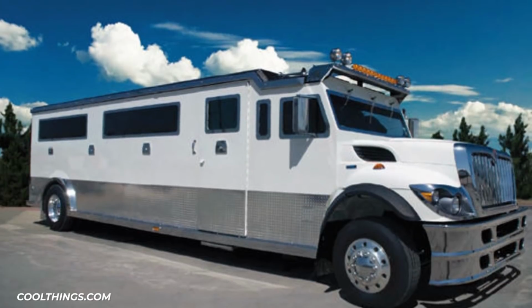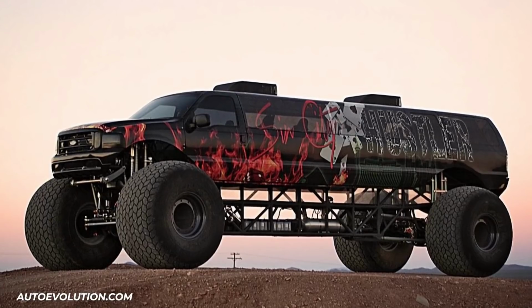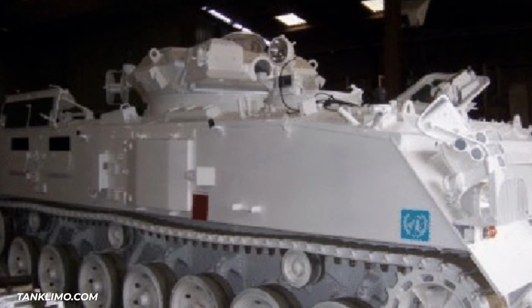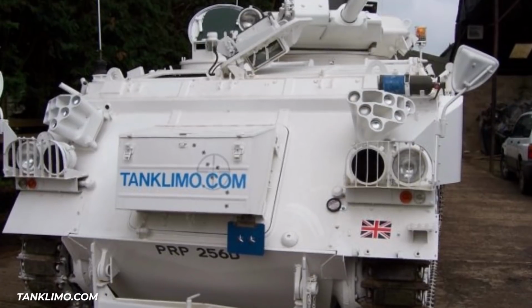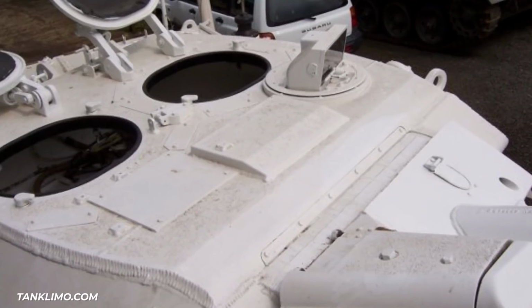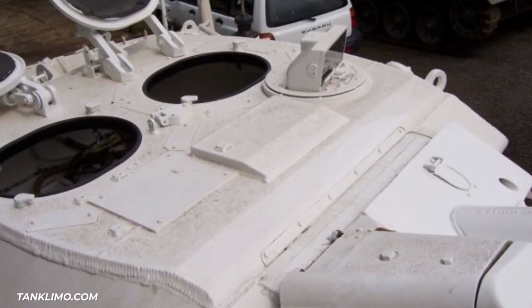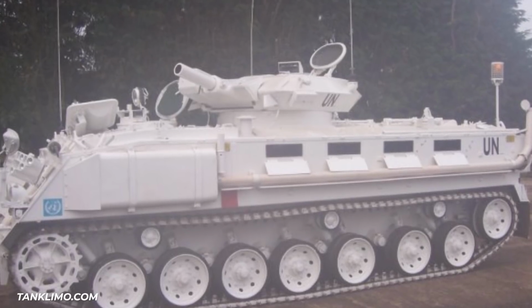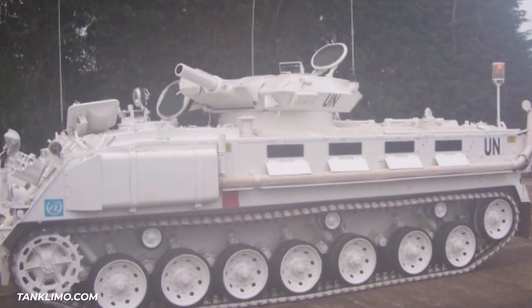Maybe the Vault isn't secure enough for you, and the Sin City Hustler isn't crushy enough for you. Well, you can up your game in both categories in one go with the Tank Limo. In the tradition of anything can be a limo, why not add a tank? To be clear, this isn't hanging some fancy seats in a tank and calling it a limo. In true limo fashion, it is 2 British troop carriers joined together to make a massive go-anywhere limousine.